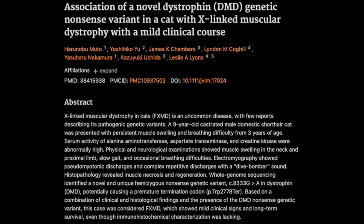Yeah, so this cat with this mutation, we would expect to see a much more severe presentation, right? Exactly. But that's not what happened. This cat's case was surprisingly mild. Very mild. And he lived way longer than expected. So the big question is why? Why, indeed. It's a real head-scratcher.